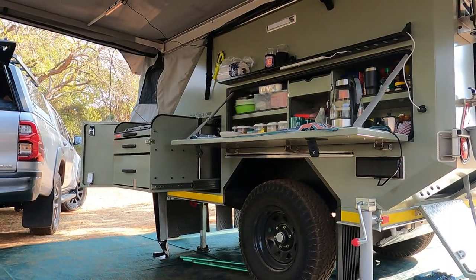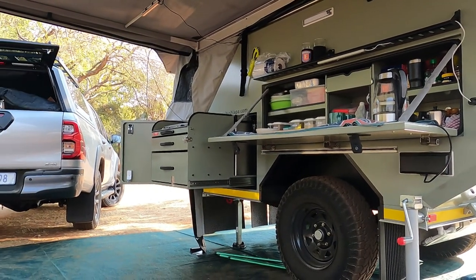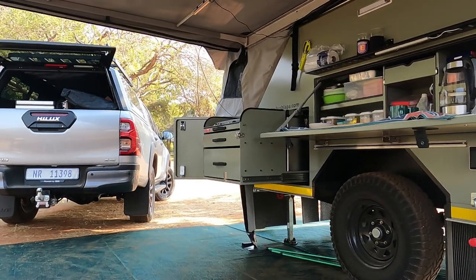This is our first campsite at Malalan. We were right against the fence overlooking the Crocodile River.